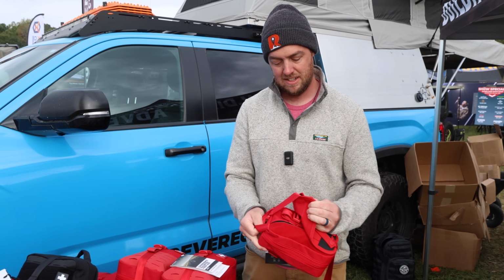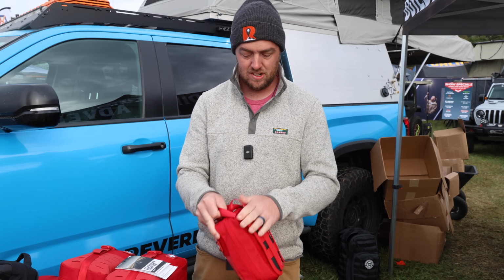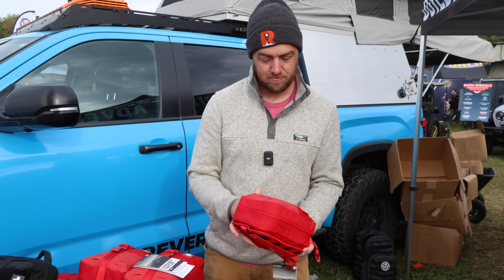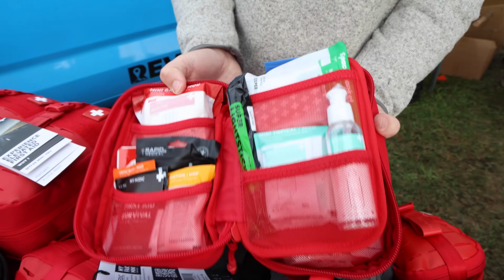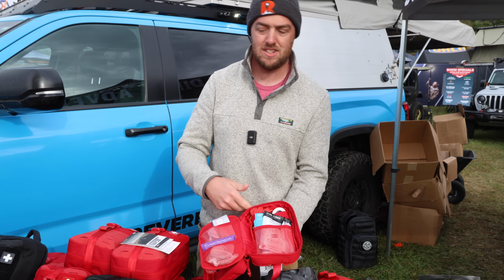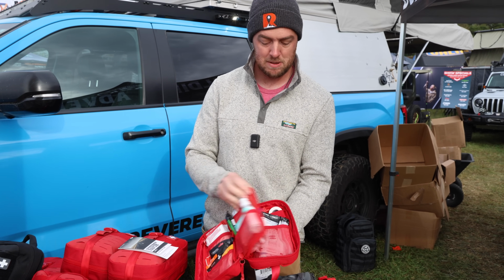On the back, we've got some straps, so if you want to carry this with you, you can hook it over your shoulder and take it if you're going on a bike ride or hike. And then inside is where things get really good, because unlike my last first aid kit, this is actually well organized. My last one was just a pocket with stuff buried down in it, so I had to dig everything out, whereas this one has everything easily on display.